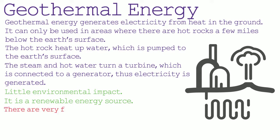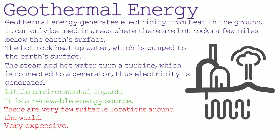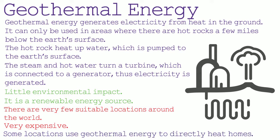However, there are very few suitable locations around the world. Iceland and the United States are places where geothermal energy is used. Also, the cost of setting up a geothermal energy power plant is high in comparison to the amount of energy that is generated. This makes this method of generating electricity not very economically viable. In addition to geothermal energy generating electricity, some locations use geothermal energy to directly heat homes.